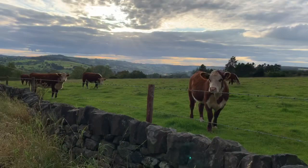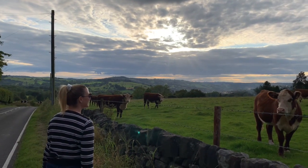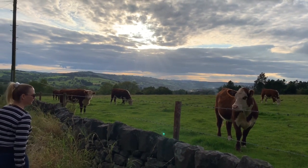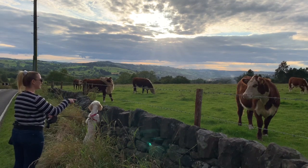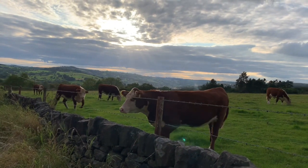Oh, you're a beauty, aren't you? Hello. Look at your big fluffy ears. I bet you hear well with that, don't you? He don't look too impressed, actually. You don't look very happy. They're a gorgeous colour, aren't they? That's Tessie. Tessie, that's a lovely cow. Oh.